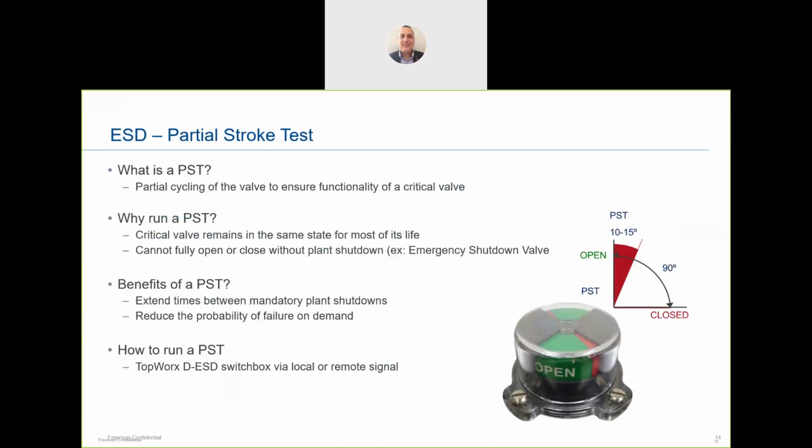So TopWorx being at the forefront of the industry, we were the first switchbox manufacturer to introduce a partial stroke device. We class this as an ESD switchbox, mainly used in emergency shutdown systems. A partial stroke is generally used on a shutdown valve, and it's generally always in the open position. Some of the legislation requires that a system be checked for functionality, and in the event of an emergency shutdown, the device will actually move to a closed position. And what the customer wants is to be able to do this without interrupting his production. As we said, this can be on the main valve into a plant, and by shutting that valve down, you shut the complete plant down.